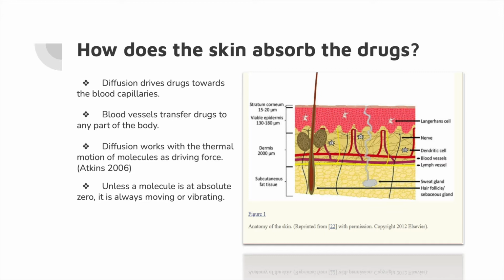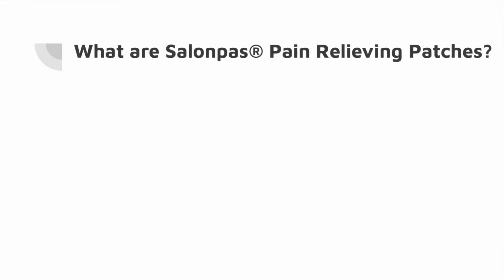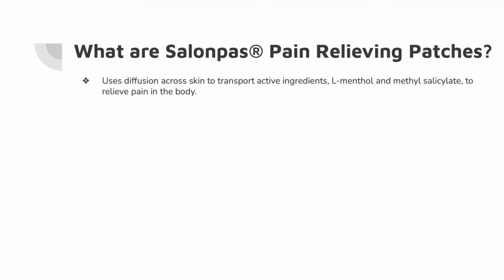Now that we understand the basics of transdermal drug delivery, what are Salonpas pain relieving patches? Well, Salonpas pain patches take advantage of diffusion to safely transport active ingredients like menthol and methyl salicylate to relieve pain in the body.